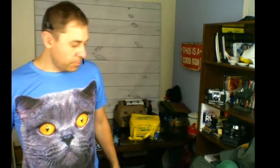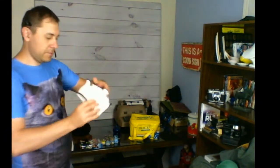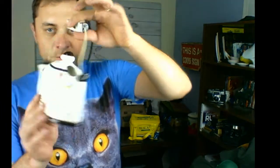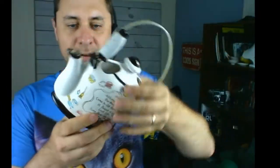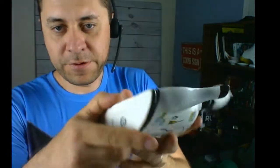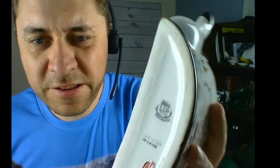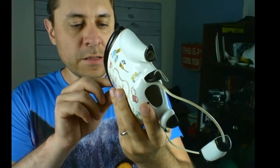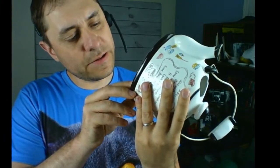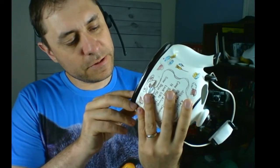All right, so moving on, knick knacks. So another knick knack, a little porcelain teapot wall hanger, only cost me $3. I got this because it's made in Japan, so that's a good market. It's not very expensive stuff, but it's vintage for sure. And it has the sticker, exclusive, something exclusive there.